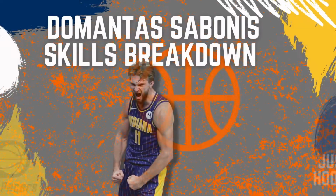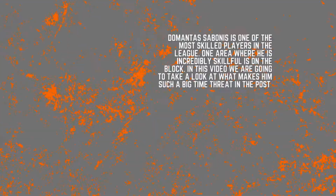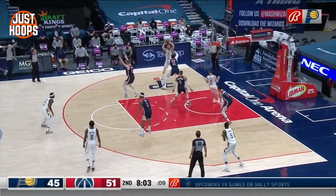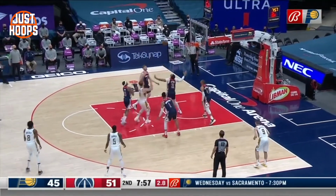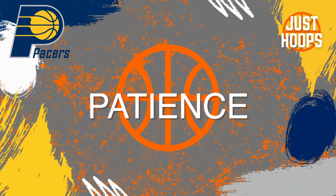So today we're going to take a look at Indiana Pacer All-Star Domantas Sabonis, specifically his ability to score and create out of the low post. Being a low post scoring threat is one of many things he does at a high level, but being on the block and creating out of this area is one of the most unique aspects of his game. So let's dive in. First, we're going to talk about his patience on the block.